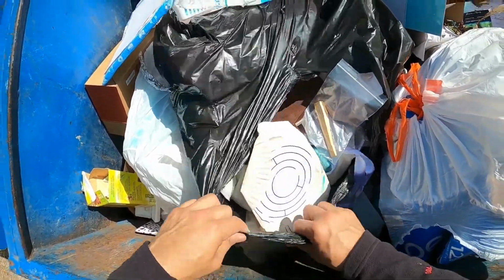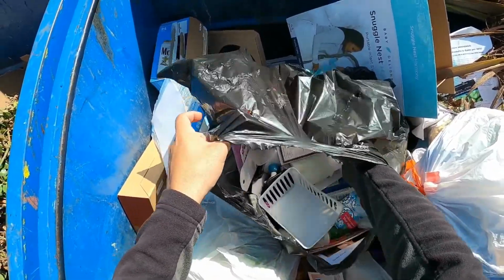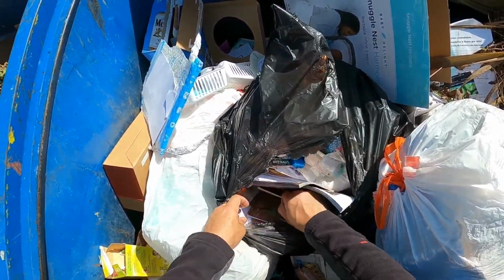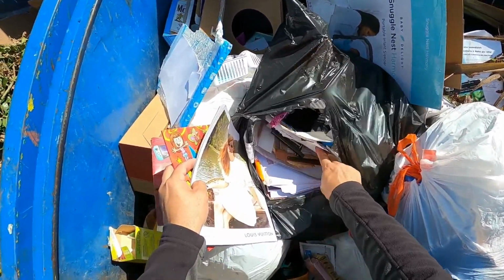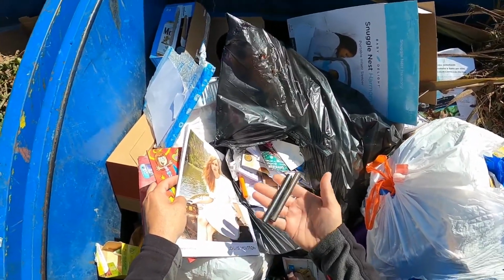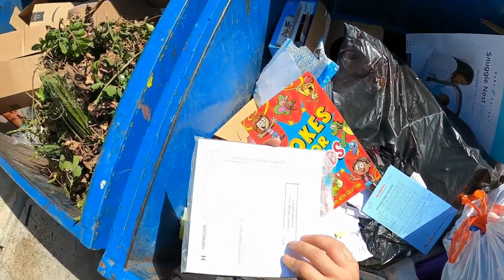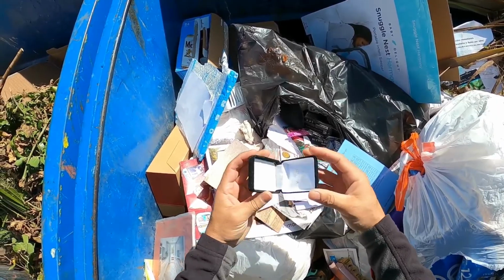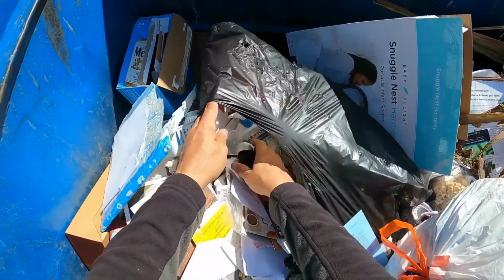What is that? I don't know. Piece of wood someone was saving. Is that the same bag that had the sage? Oh, no jewelry in there. Too bad. That would have been nice.